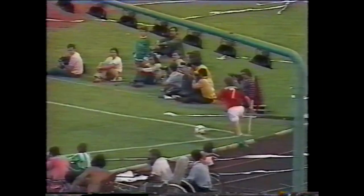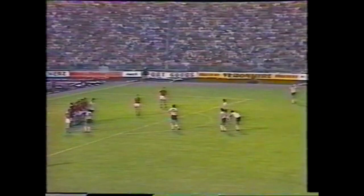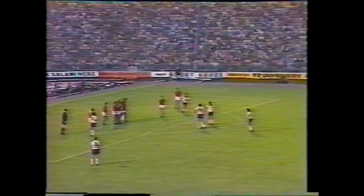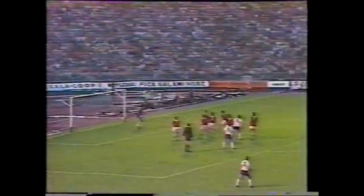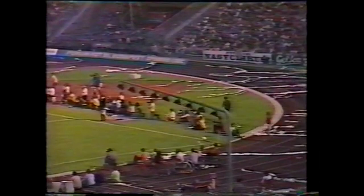Fazekas with the corner. This is Torocsik over the head and nodded down there and pushed away by Clemence. A touch there for Keegan. A good save that time by the keeper. And they haven't got it away yet by any means. And England are claiming a handball there as the ball was thundered into a Hungarian defender by Terry McDermott. And it's Fazekas then with this corner for the Hungarians.